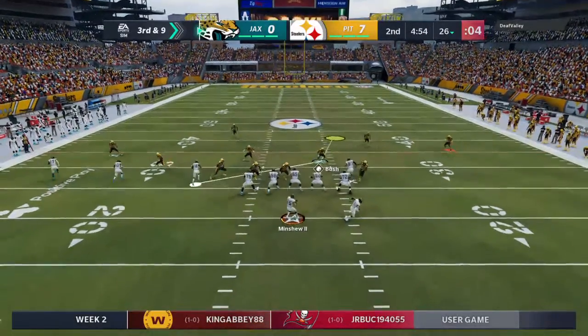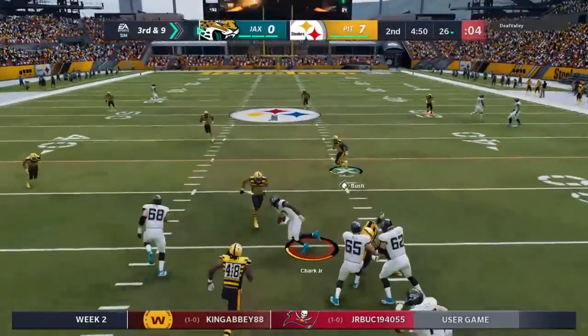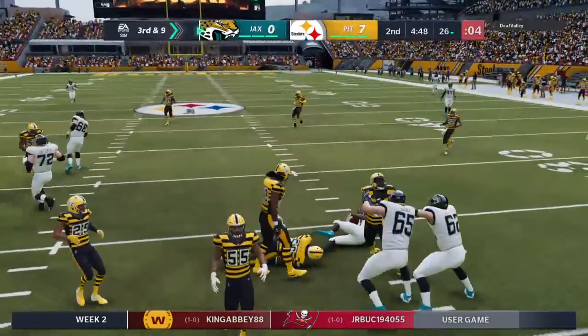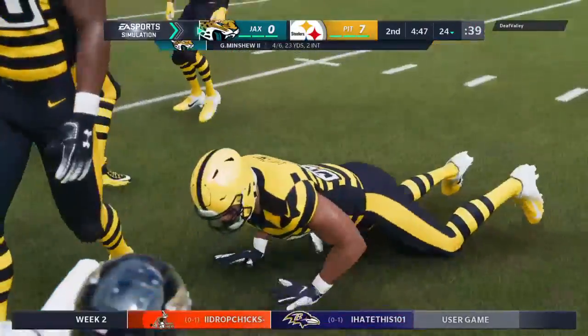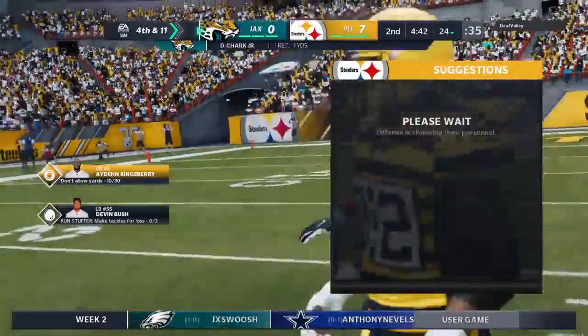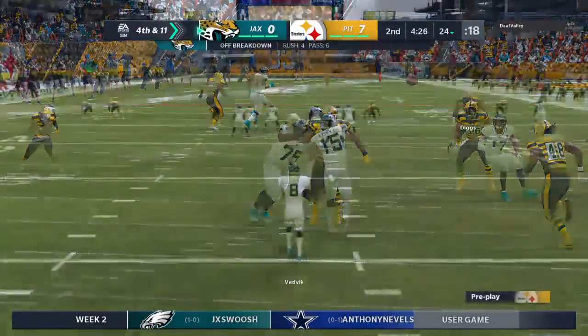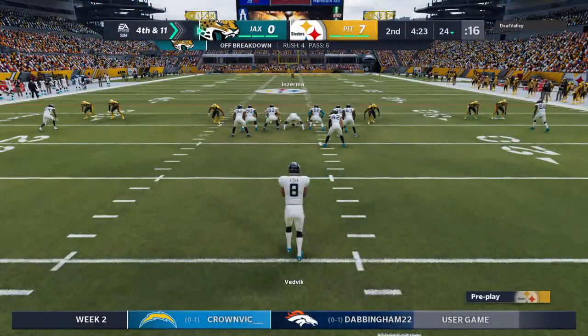Minshew throwing on 3rd down. And this one into the hands of DJ Chark. And he will lose yardage and be backed up to the 24. That'll make it 4th down after a loss of 1. Corey Bojorquez on to punt the football.